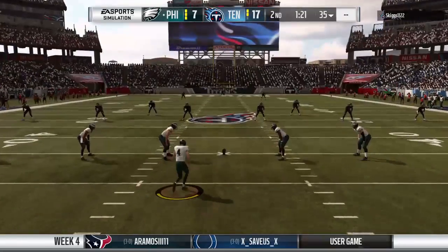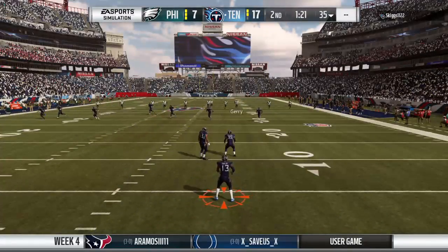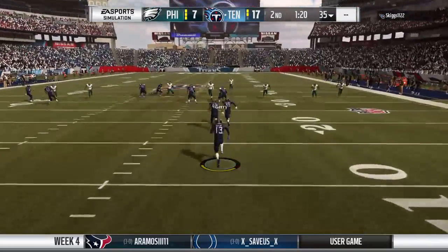Elliott now to kick this one away. This is taken at his 4.